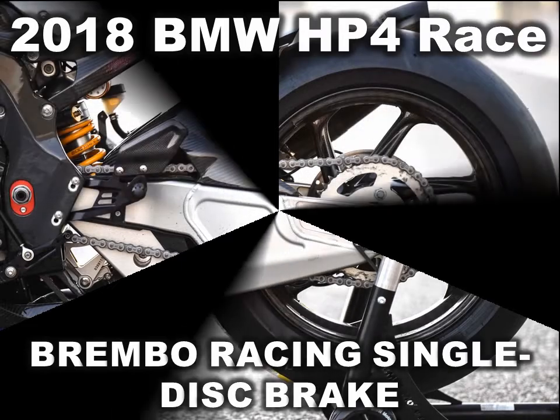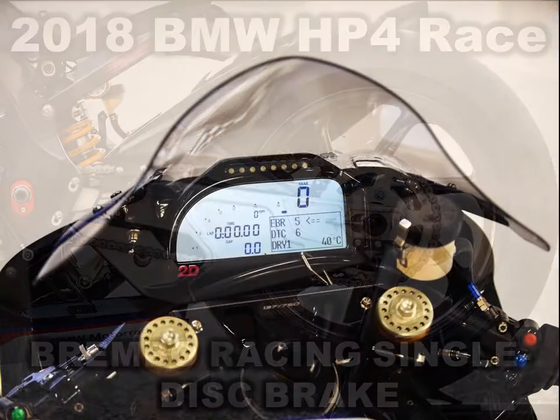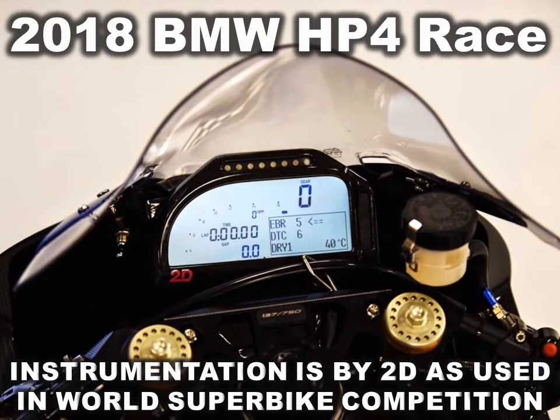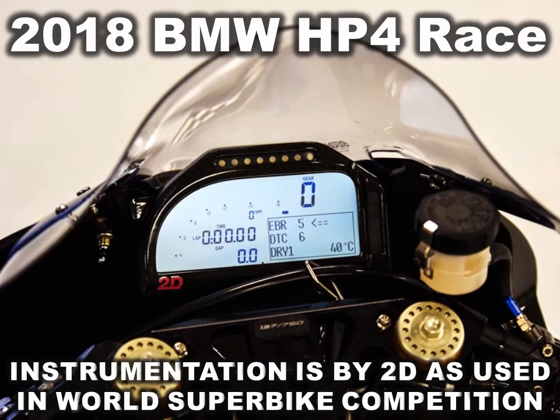The weight loss was clearly evident as the HP4 Race was rolled off its stand and put into my anxious hands for the first of my 2 sessions aboard this dream machine. I had earlier spun laps on a stock S1000RR to prepare for the HP4, and I had yet to gain solid confidence navigating the challenging 3.4-mile COTA circuit.